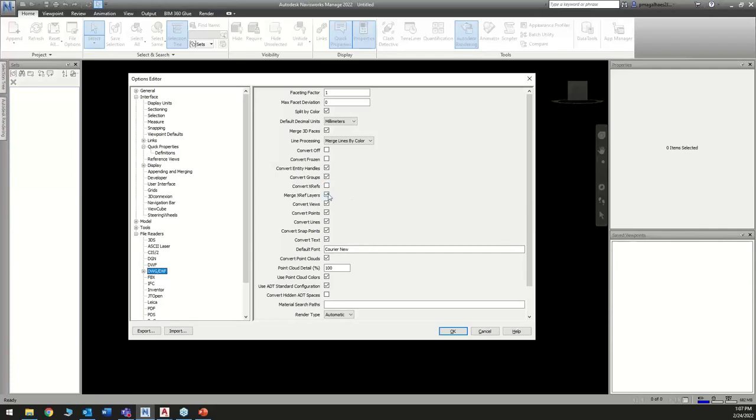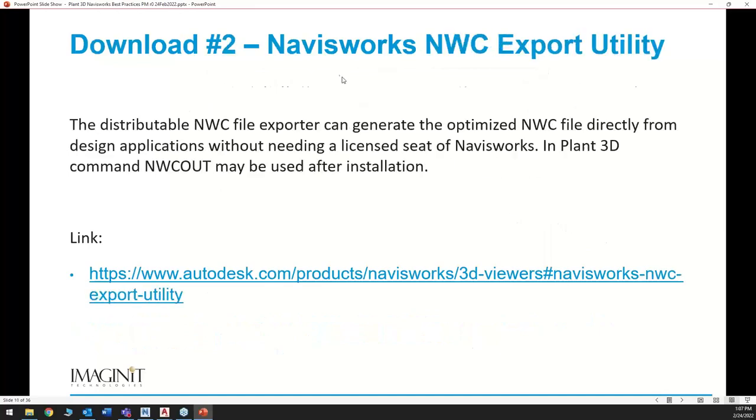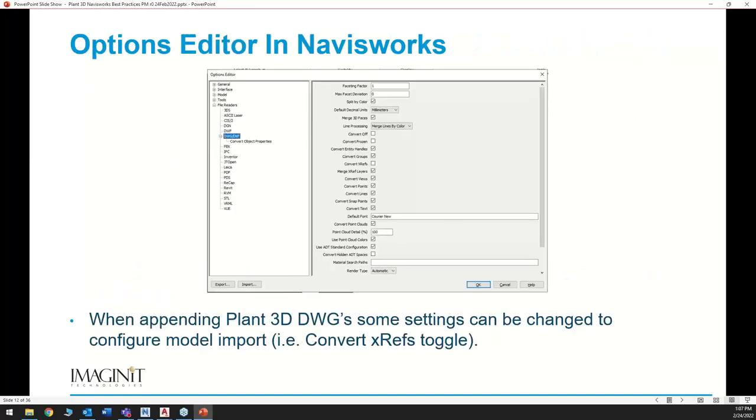And the reason why I don't want to convert XRefs, I'm going to show in a bit, is because one of the XRefs that I'm importing, I will want to first use the NWC out command, which I mentioned previously, this one. So I'm not going to import all of the XRefs. So that's why. Thank you.